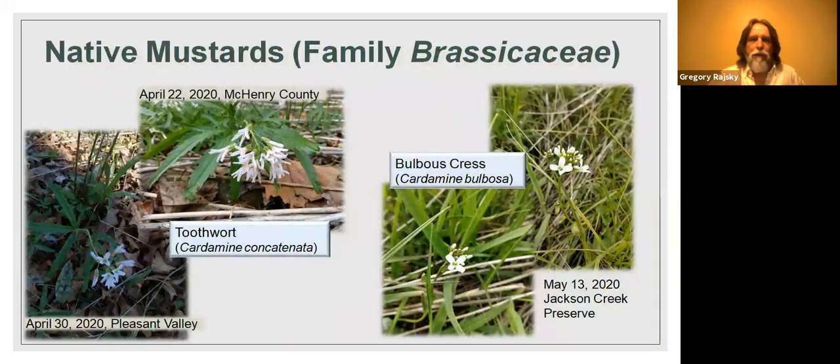We're going to look at a couple of different members of the Brassicaceae family, the mustards. And whenever you hear mustard, cress, or rocket, those are 3 common names that are applied to members of the mustard family.